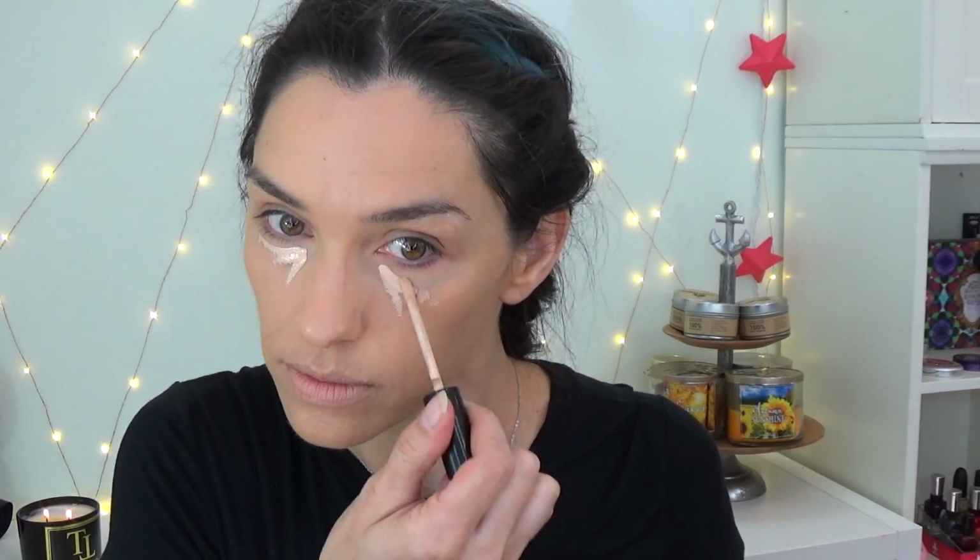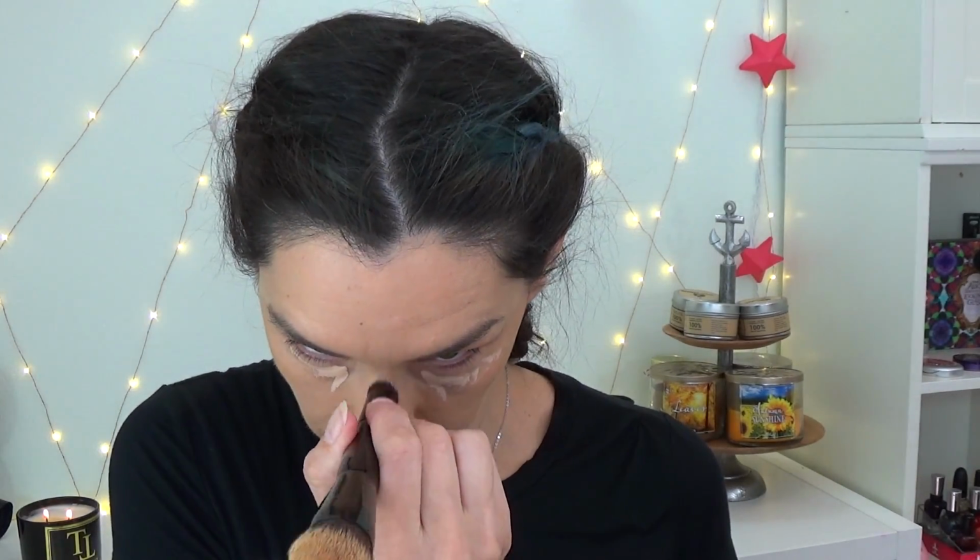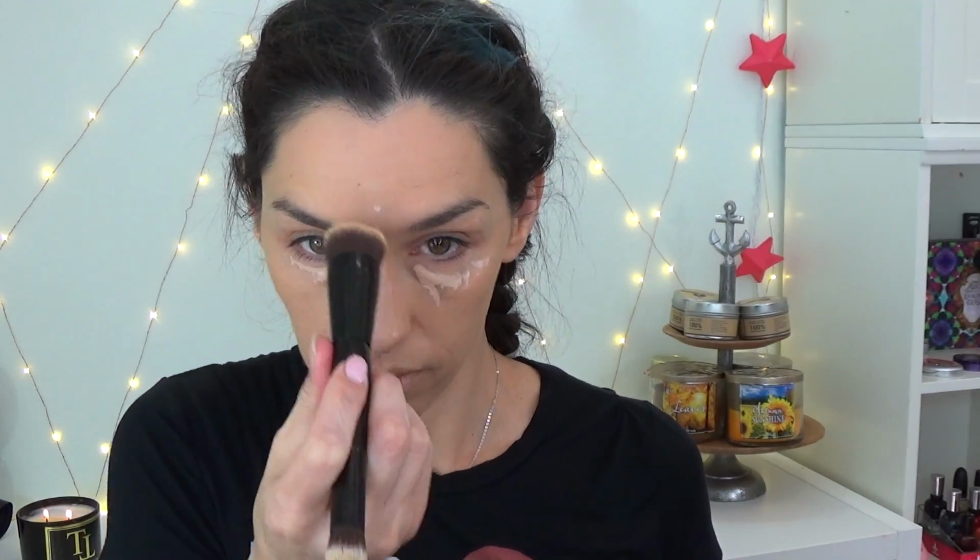Okay, so I'm using the Too Faced Born This Way concealer in Very Fair, not a sample. I actually really like this concealer. It's very hydrating and it's not too crazy. You know, you get good coverage, but it's not intense coverage. I love that J manual brush. I'm not even kidding, I use it all the time.